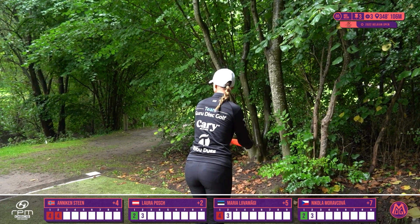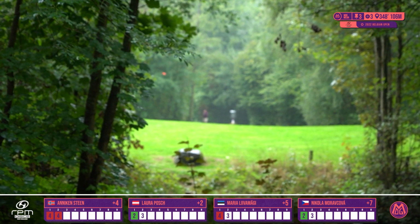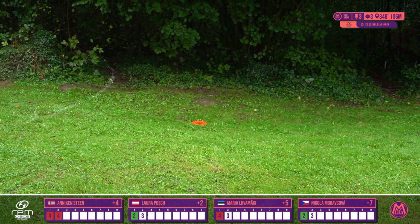Anniken going to that lefty backhand. Nice smooth rip. Working it from left to right. And that looks really good. She's just outside the circle putting for birdie.